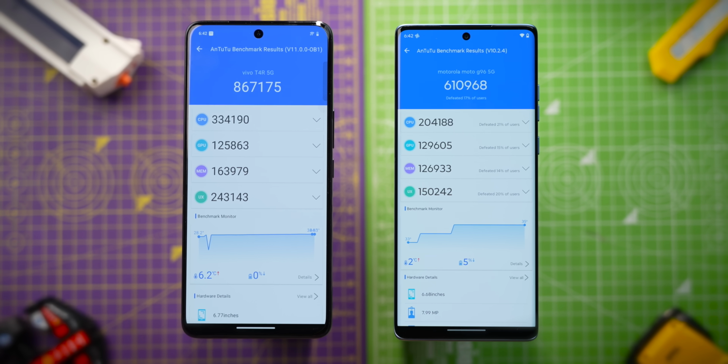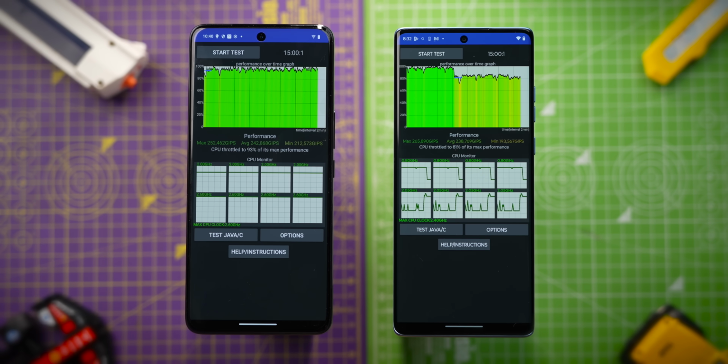Well, here's the surprise. We ran the AnTuTu benchmark, which gives the phone's CPU, GPU, RAM, etc. a score. The T4R scores higher compared to the G96. Now in CPU throttling, both phones perform similar. Now, AnTuTu benchmark is fine. Do they perform the same in real life usage as well?